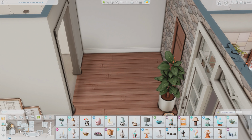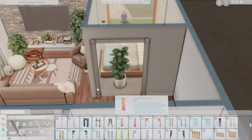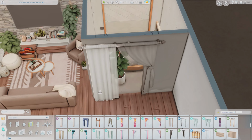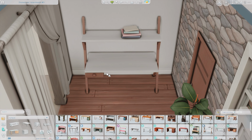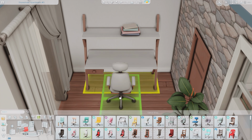And here I'm trying to make it a little bit more private with these curtains, so the Sim that lives here can just cover up the bedroom if they need some more private space and such. I think that is very nice.